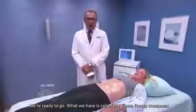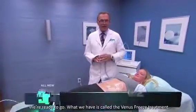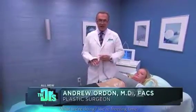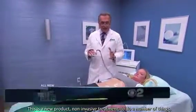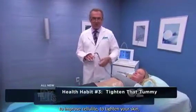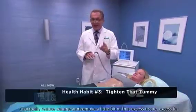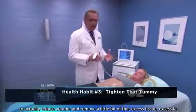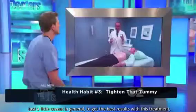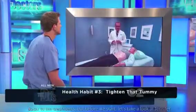We're ready to go. Well, what we have is called the venous freeze treatment. What we're doing, we're freezing time. This is a new product, a non-invasive treatment to do a number of things: to improve cellulite, to tighten your skin, and to actually reduce volume, remove a little bit of that excess tissue, excess fat. Just a little caveat in general, to get the best results with this treatment, 6 to 10 treatments.